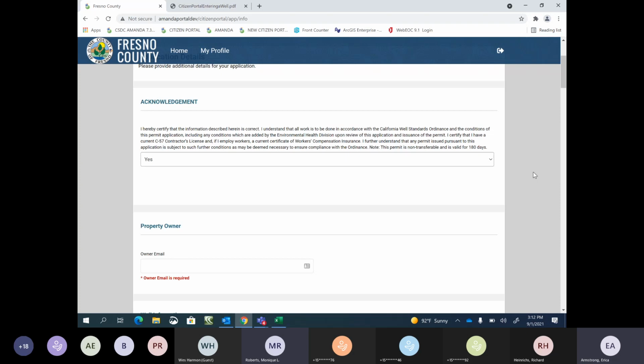It will, but that's why we'd say do the APN instead of the actual address, because sometimes the address has to be very specific. If there is no address, it might be a tract or whatever. That's why sometimes you're getting permits now that just say California, because there is no actual address assigned to the APN, but the APN is in our system.